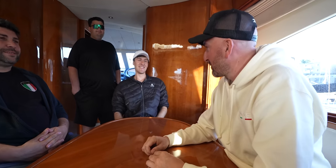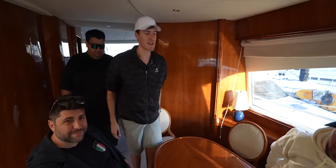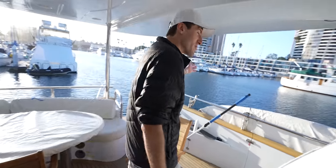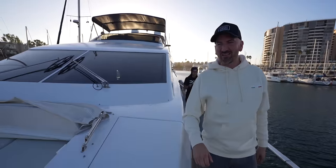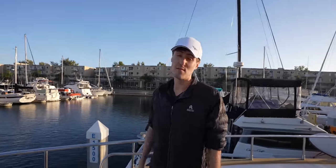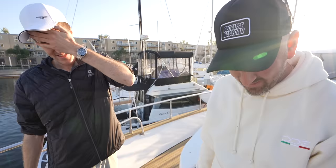Can we get a tour of the boat real quick while we're here? Yeah, okay, cool. Let's give it a little tour. Sorry for the mess. We have some people detailing it right now. Marina Del Rey. That's the Ritz Carlton. So this is an 85-foot yacht. How old is it? 23 years old. Oh, wow. It's an Azimut, Italian. Hey, what's down here?